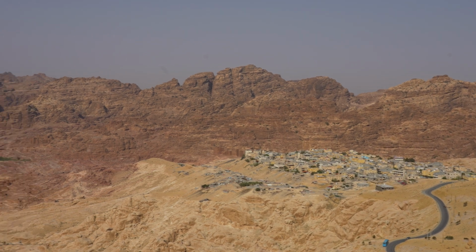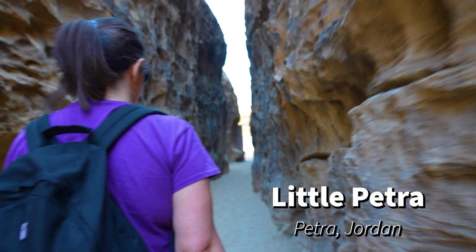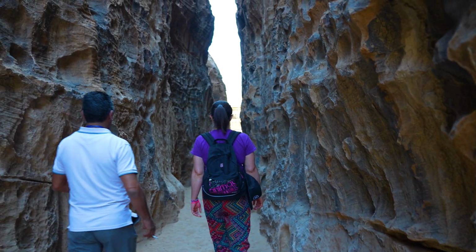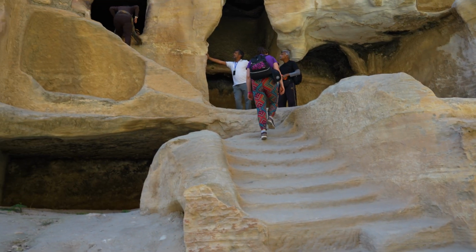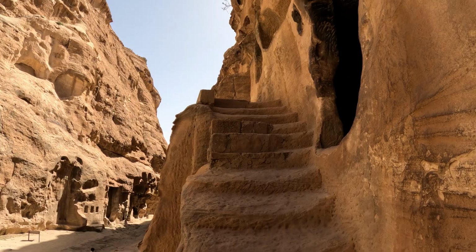Petra is one of the new 7 wonders of the world. And you will quickly understand why. Little Petra is just up north and it was used by caravans as a safe place to stay. That's why we're going through the narrow passage to Little Petra. It's a smaller place. It has only less than half a kilometer.